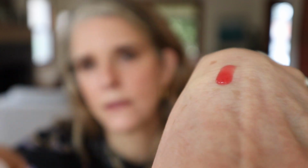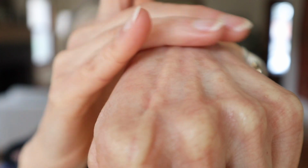There's also hyaluronic acid in here, which is going to help keep your skin plump and supple. And you all know how much I love these types of emollient, liquidy serums. They just feel so lovely and hydrating on the skin. And this one in particular has a really beautiful scent.